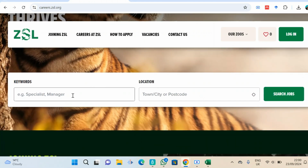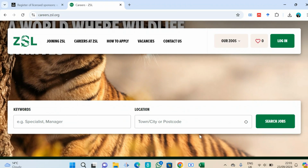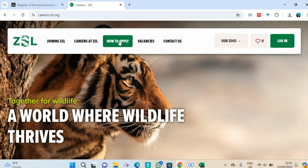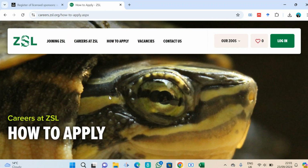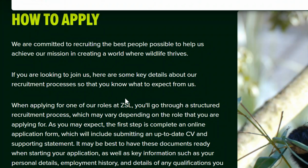So here they've given you an example. You should know what kind of position you are looking for and from which area you want to work with them. And then you just click on search. But also you can first read how to apply, and it is explained here. This is the part which explains.